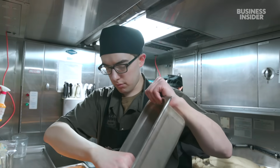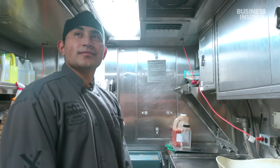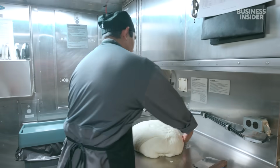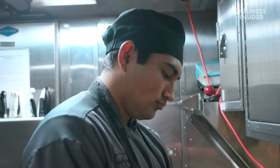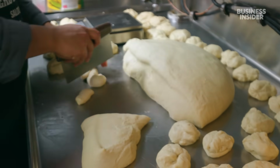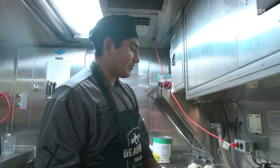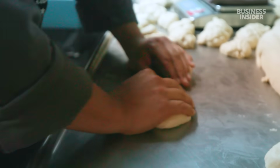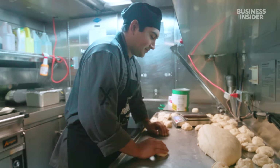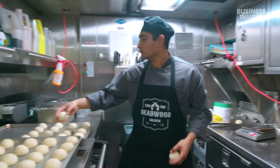I'm about to make some hot roll dough and turn them into buns from scratch. How many rolls do you have to make? I want to get at least around 100 to 120. How many do you have so far? I would say probably about 80. 120 will last me throughout the meal, and it'll assure me to have at least a little bit left over. That's what I'm going for. That way I don't run out.